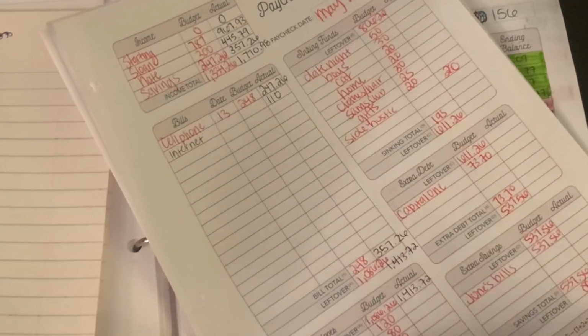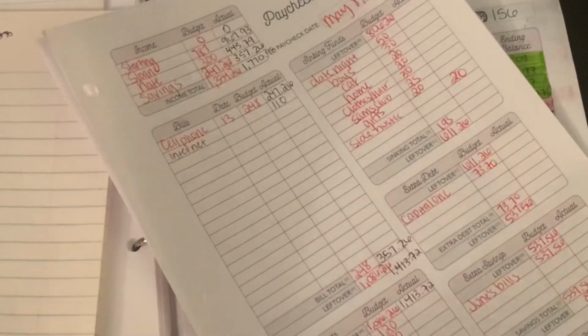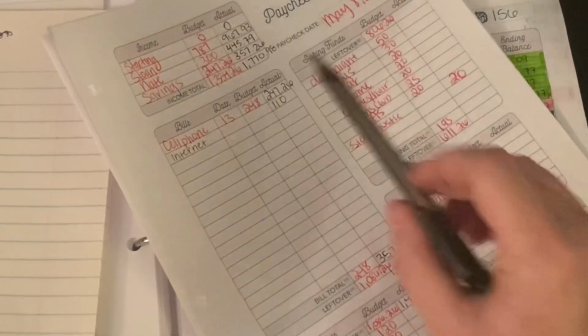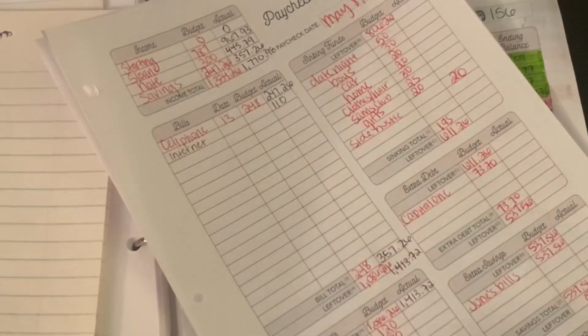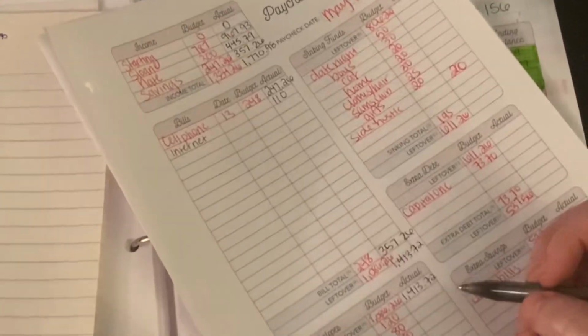And now we're going to talk about envelopes. Envelopes for me is money that we spend throughout the week. Some of our envelopes are funded by sinking funds over here, and in those cases, you would count that as income. Here is what we actually spent on our envelopes.